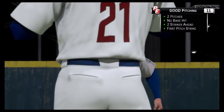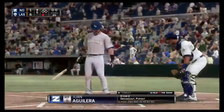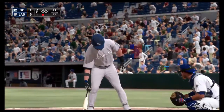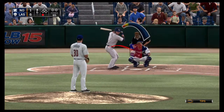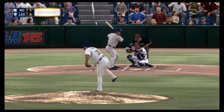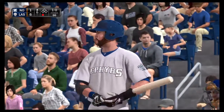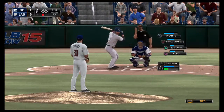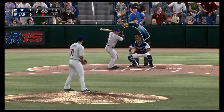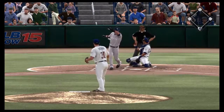You can't underestimate how important a start this is when your team's on a losing streak. He has been phenomenal. And it's all thanks to him that they've got a good shot at ending this thing. Juan Aguilera comes on with one away as he looks at a ball. It's 1-0. And even though he's pitching well, this is a part of the order that he's really got to worry about. Now, they can turn a good outing into a bad one pretty darn quickly.